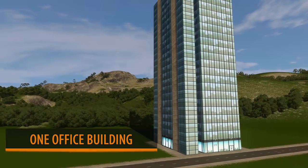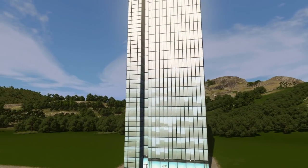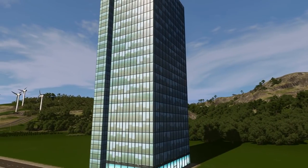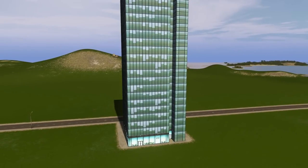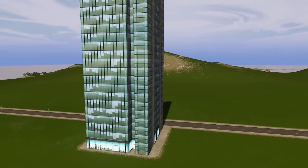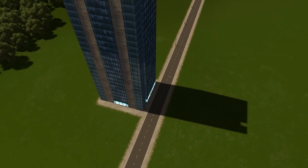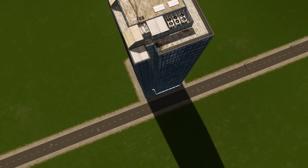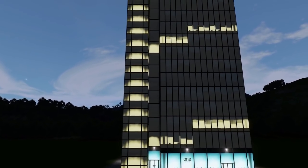Up first this week, we have Senfcon with the One Office Building. Senfcon is very well known for his large glass buildings, and this is no different. It's another excellent example of the workmanship this creator issues us. And I personally like the little reception glass area at the bottom, especially at night time. It really makes a difference.